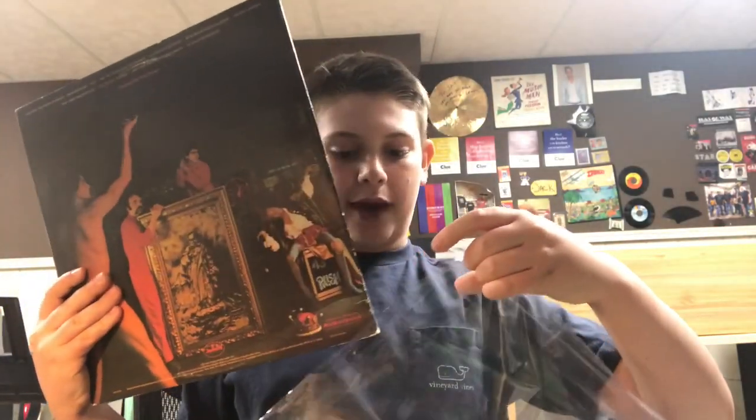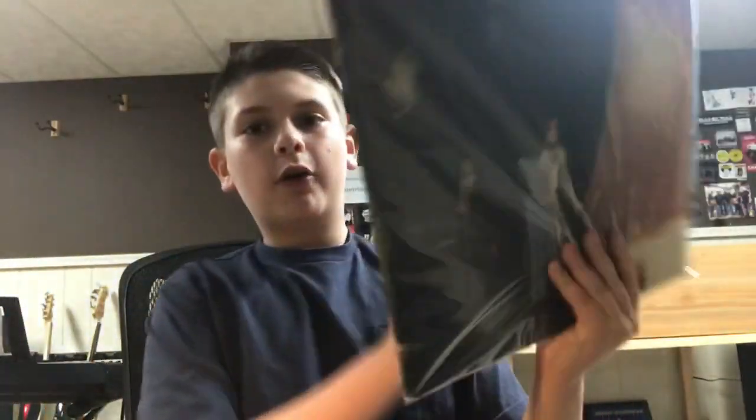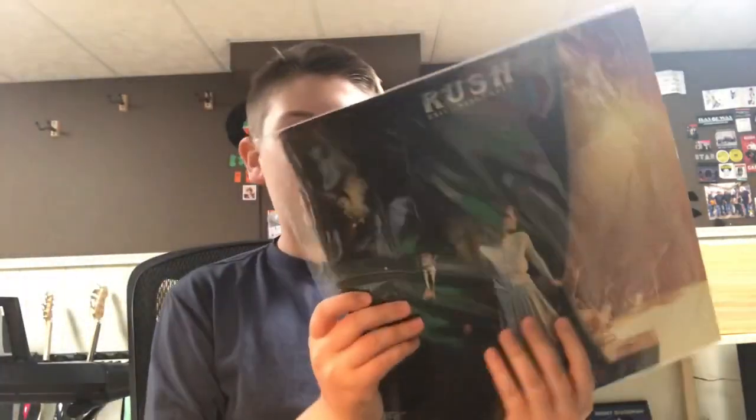But I really like this because if you followed Rush and their music and their albums and you bought them, you would know exactly each character on this record. So I think that's really cool. So coming in at number 5, I couldn't think of anything better than Rush, Exit Stage Left.